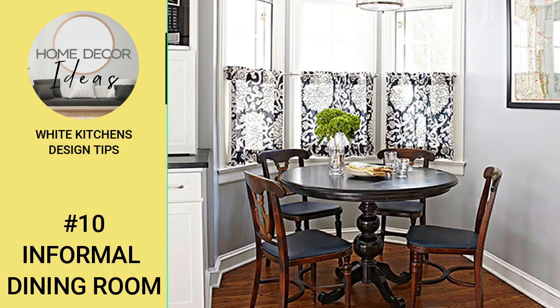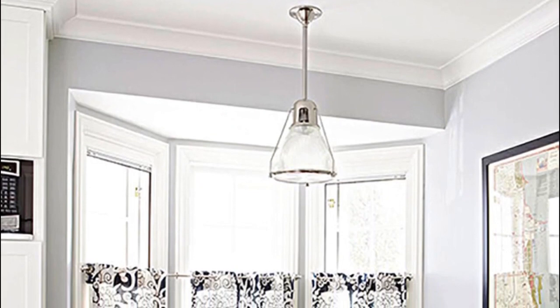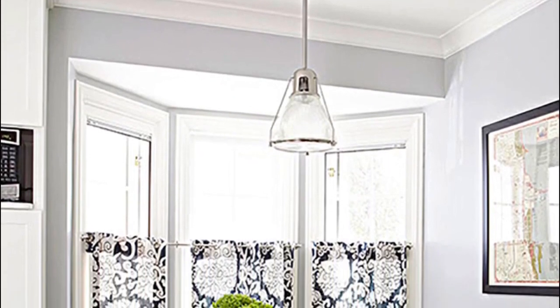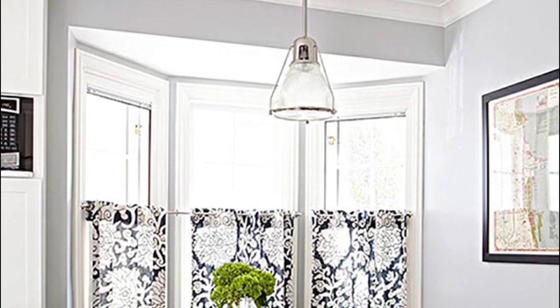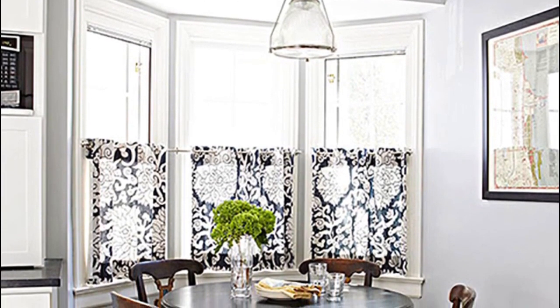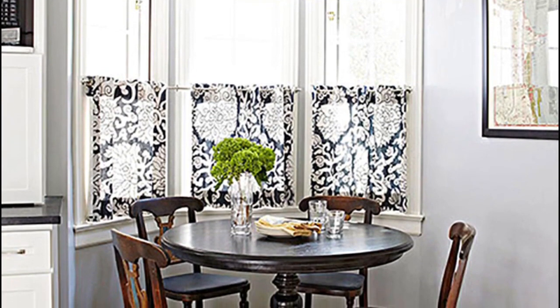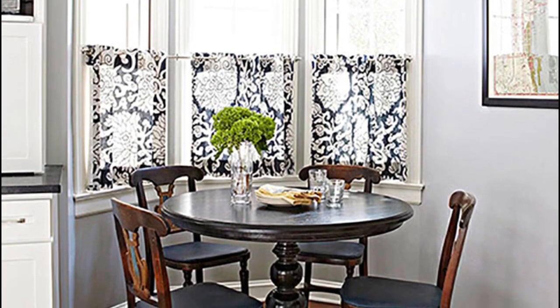Add an informal dining room. Despite the small dimensions of a kitchen, whenever possible, try to incorporate an informal dining room, which could well be a breakfast bar. In this example, the bay of three windows gives the space a cozy and comfortable feel, which accommodates a small table for that purpose. The panels, or curtains, are a perfect element to add color and give more personality to the space.